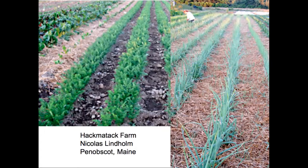They also have a wild blueberry U-pick operation, and I think in recent years they've moved away from their vegetable operation and focused more on their blueberry operation.